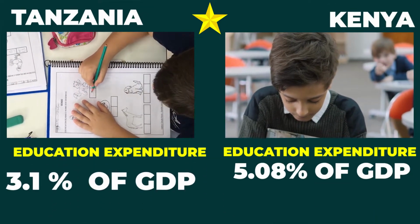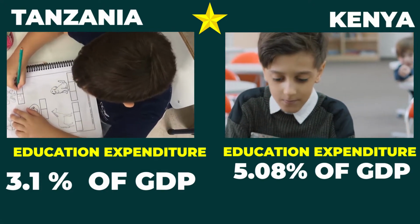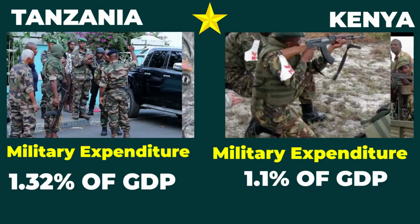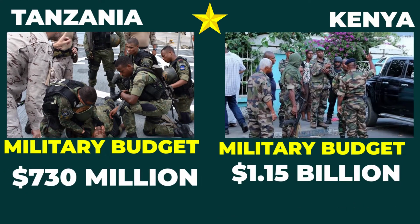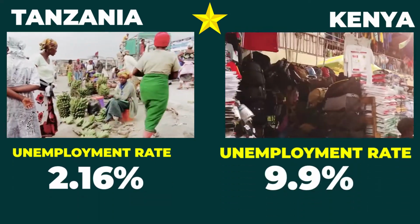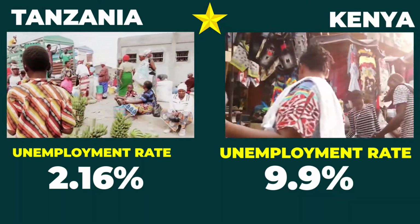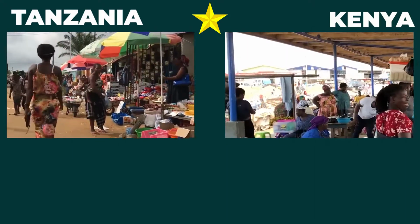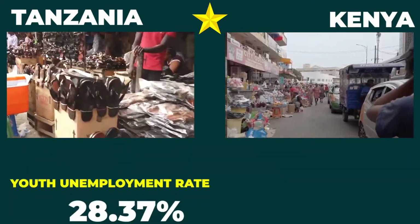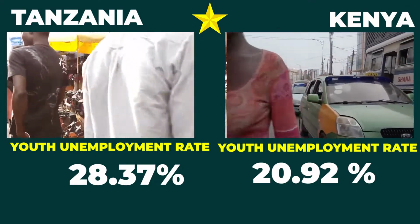Education expenditure, which is the entire amount of money spent on education by the government. Its military and security expenditures. What is the military budget of these countries? The economy also is influenced by the unemployment rate of each country. Low unemployment rates indicate more suitable career options and economic growth as opposed to high unemployment economies. Total labor force. The youth unemployment rate is calculated as a percent of the total youth labor force.